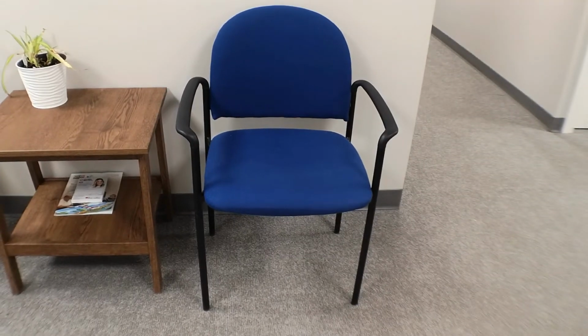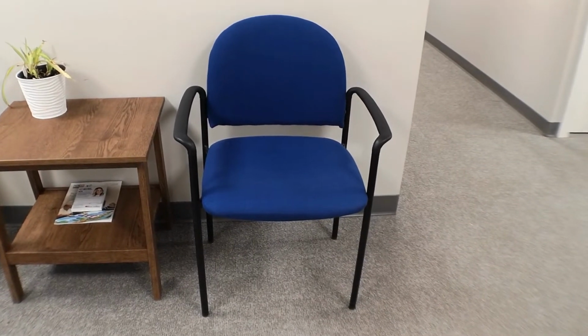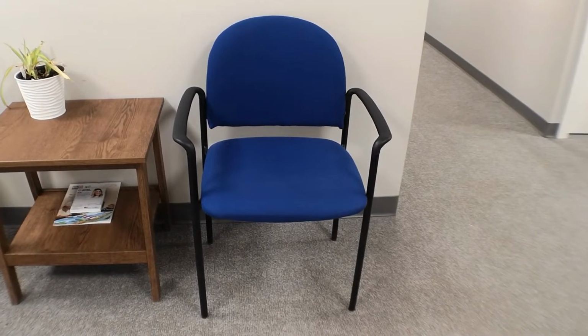We were careful to choose furniture that would be familiar and would help to indicate the purpose of the space. For these chairs in the reception area, the bright blue color contrasts nicely with the walls and floor, making it easier to see them. There is also a handle on the chair, making it easier to get up and down.